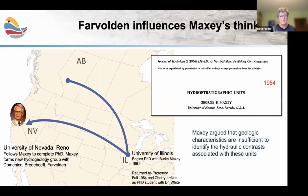So Bob went to Illinois to get his PhD after he was in the Alberta Research Council, and Burke Maxey, his supervisor, moved to the University of Nevada, taking Bob with him as his student. And what was remarkable there is there was a group of well-known groundwater thinkers that worked together in the Desert Research Institute there with Bob Farvolden before he returned to Illinois as a professor in 1964.